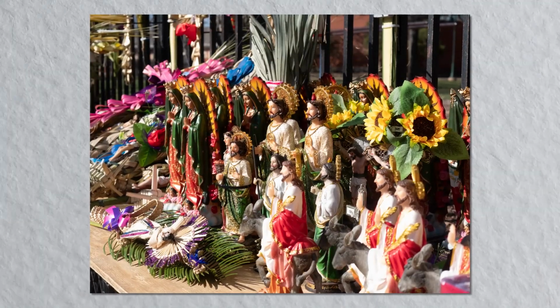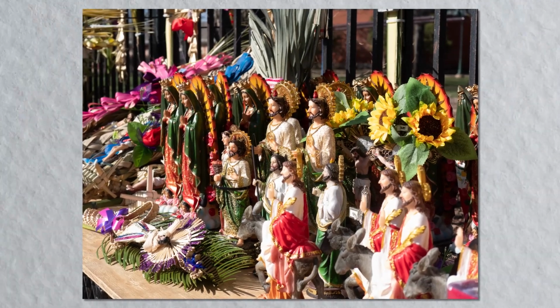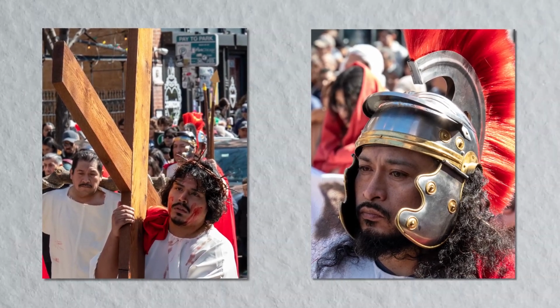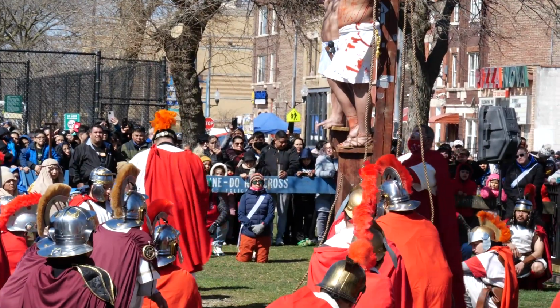Every year for Good Friday, the Catholic people of Pilsen hold a procession that reenacts the crucifixion of Jesus Christ. Many people will march down 18th Street, including those dressed up as Roman soldiers, the people of Jerusalem, two thieves, and of course Jesus. They make their way to Harrison Park, where the crosses are located.